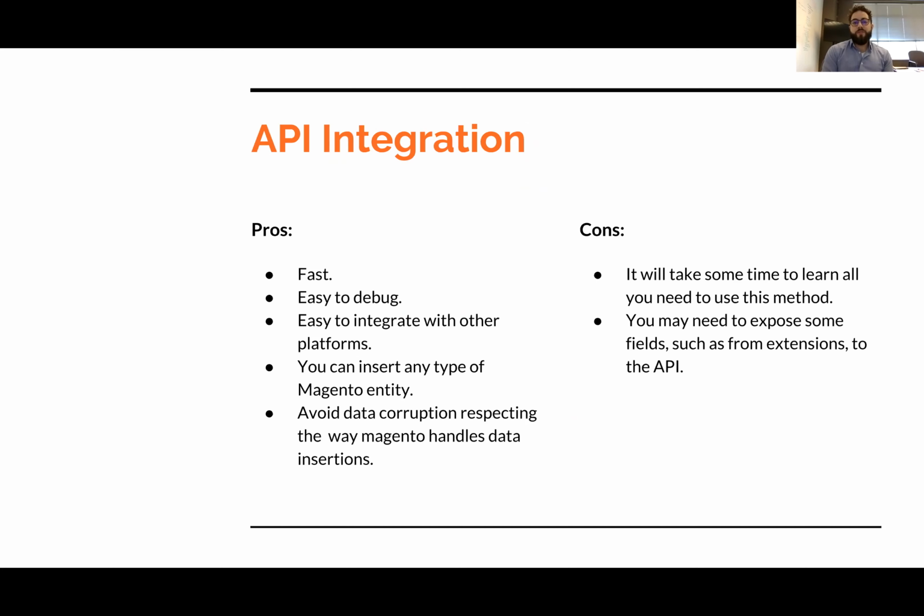You also have to take into consideration how hard you hit the API. If you just blast it with data, you could potentially take down the instance of Magento. So you have to think about those sorts of things if you're dealing with large operations. Sure, throttling definitely becomes important.